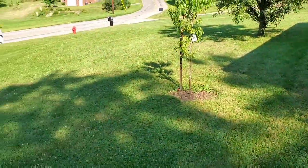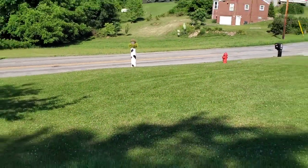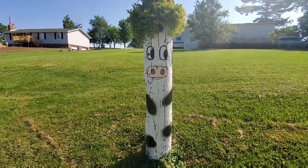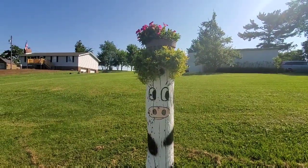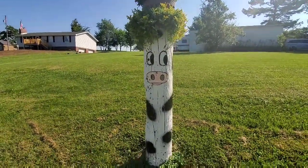And so then panning down, I'll show you there's a pole painted like a cow, so let's go take a look at that. Okay, here she is. My youngest daughter painted the face, and there's sedum planted around in a lower flower pot, and then in the top flower pot is some more petunias, but isn't she cute?